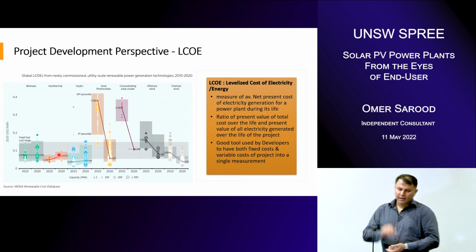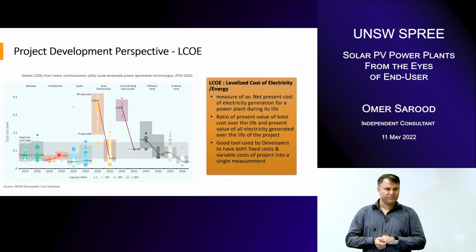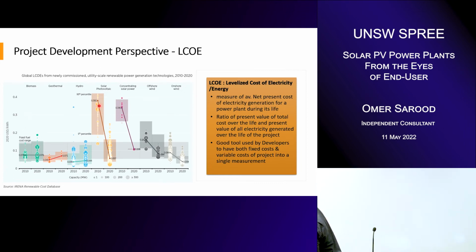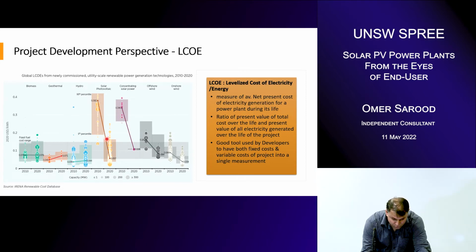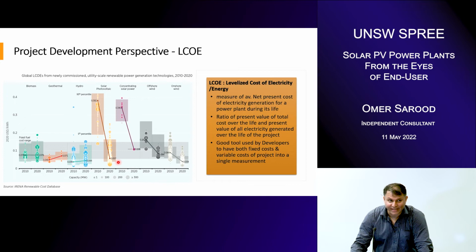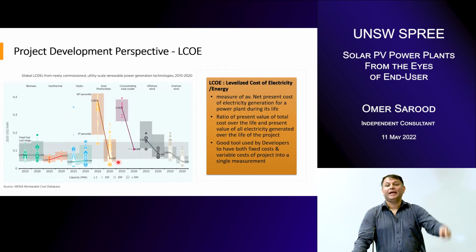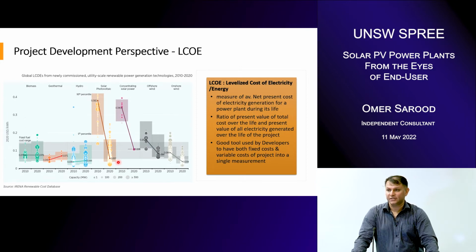So we touched base on the LCOE, the levelized cost of electricity. I just consulted IRENA, IEA, and some of the other data available on the internet. You can see that, I can't read it properly, from 0.381, if I'm not mistaken, down to 0.057. This is where the LCOE for solar PV has come down in a decade, from 2010 to 2020. And I can tell you, it has come further down in 2021. And what I cannot tell you, because that's confidential information as far as I'm concerned here, you will see these numbers in a very interesting phase for this year as well.